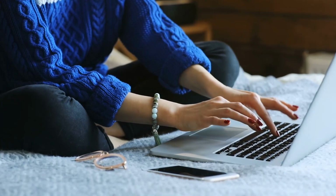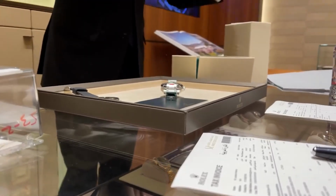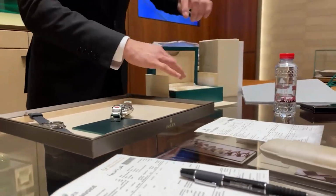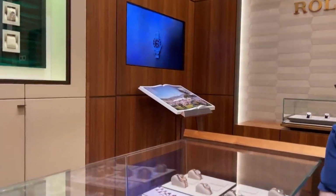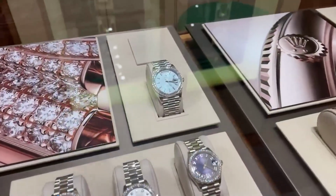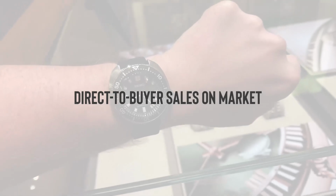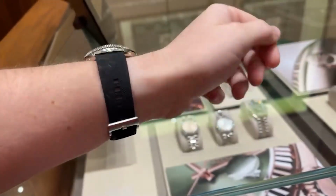Don't let greed lead. Snag a good deal when you see it. Hesitating too long could mean watching your potential profits melt away like ice in a scotch on a hot day. In the world of luxury watches, he who hesitates not only waits, but also potentially loses out on a pretty penny. Next up, let's talk about direct-to-buyer sales on market, a hotspot for those looking to sell their luxury watches.